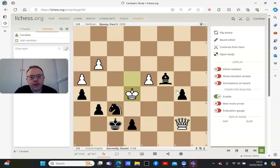Alan Hanrick was giving me a lift, actually. And I remember he had to wait around, I think, because we went on for so long. Normally I'd wait around for Alan. And I think he mentioned to me later that he went up to Danny King, who was watching the game. I think Danny King might have been an Invicta Knights player as well. And he said, is it winning for white, this endgame? And Danny King was like, I have no idea.